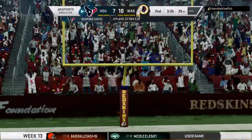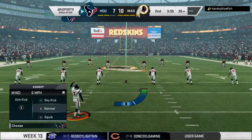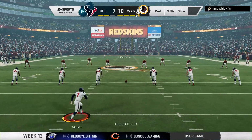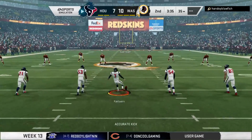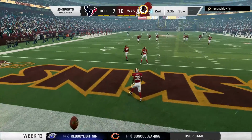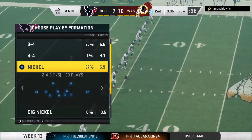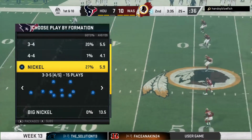And they're back within a field goal. It's 10-7 now. So after the touchdown, here's Fairbairn now to kick it away. And they will not get a chance to return this one as it's through the end zone for a touchback.